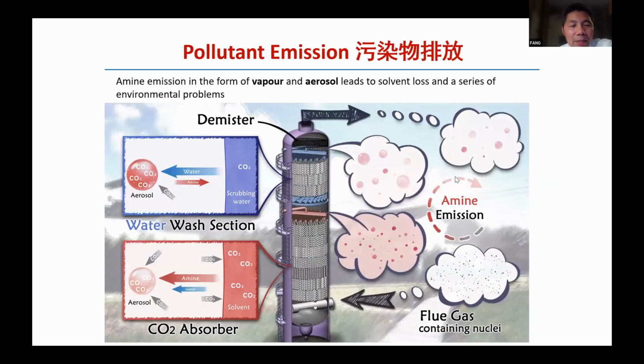And then there is another line of research on what we call pollutant emission. A lot of amine is emitted from the absorber as aerosol, and this can cause solvent loss and a serious environmental problem. So now there is a lot of research on how to control the aerosol.